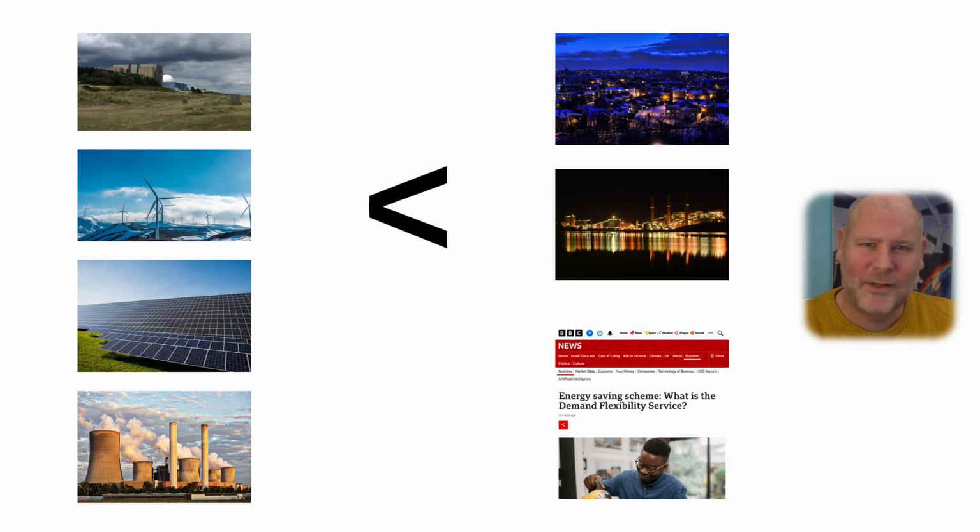So what does using less than zero mean? Using less than zero means that you empty your battery onto the grid. So you take the stored energy that you have and you give it back to the grid over that hour and a half period.